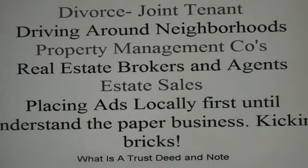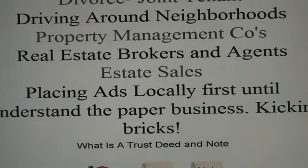Estate sales is another one that's a good one. And also placing ads in the local paper. But you want to make sure that it's local at first as you start doing this. Eventually you can go out of state, like if you're in Utah, surrounding states, Colorado, Idaho, Nevada. You can go to surrounding states and you can buy paper at a discount. And you want to maybe go to those different locations and kick the bricks and make sure that it's a property that would be beneficial to you if you had to take it back on a deed in lieu of foreclosure.